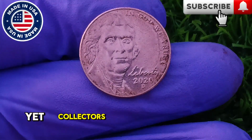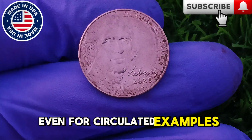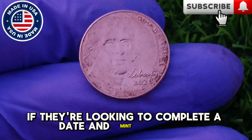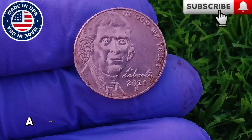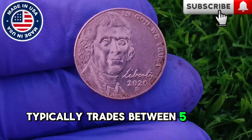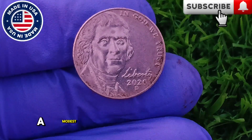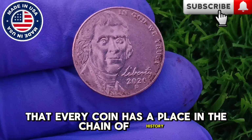Yet, collectors are often willing to pay a small premium even for circulated examples if they are looking to complete a date and mint mark set. In the American coin market of 2025, a 2020 D nickel in fine condition typically trades between 5 cents and 25 cents, a modest value, but a reminder that every coin has a place in the chain of history.